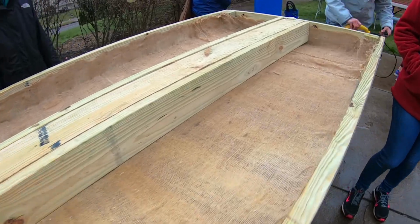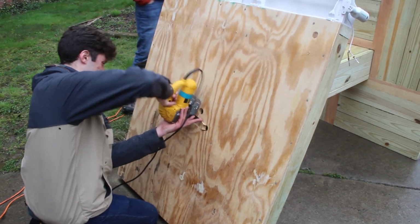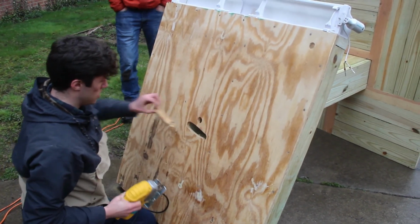So the design itself is pretty much two main parts. The first part is a raised garden bed that is 8 feet long, 4 feet wide, 3 feet high, and has about 6 to 7 inches of soil in it. That part has an auto irrigation system that goes through it to water all of the plants. The second part is a 4x4 foot table with a roof above it, which has solar panels on it. And these solar panels provide the power to run the auto irrigation system.